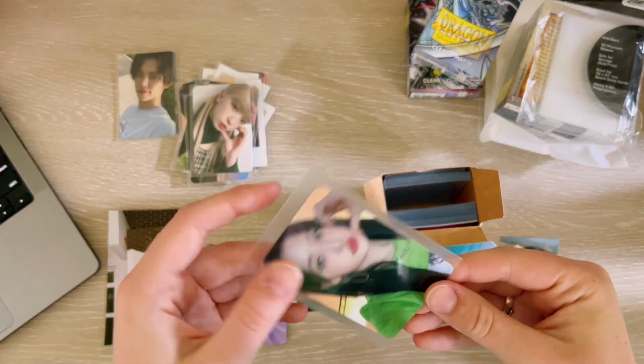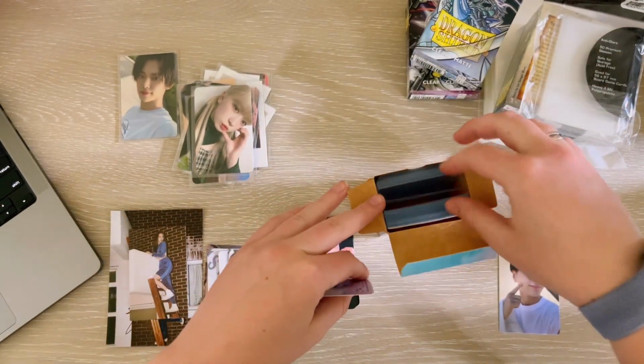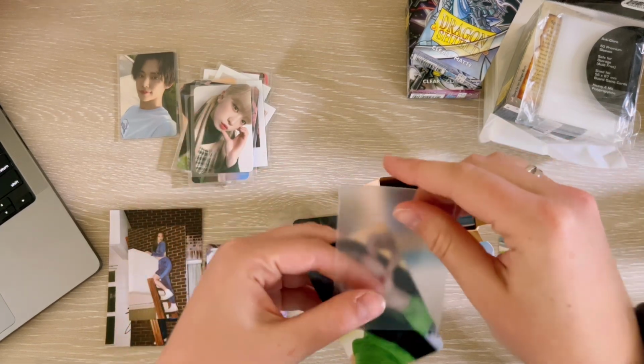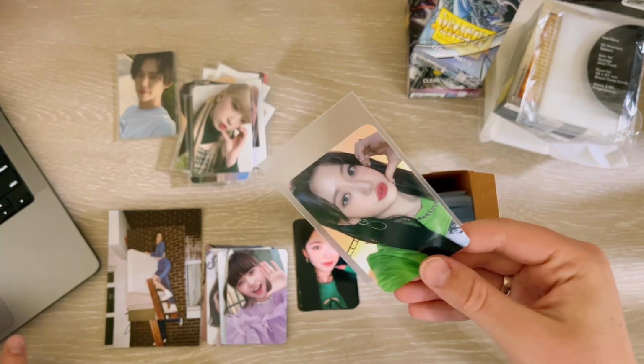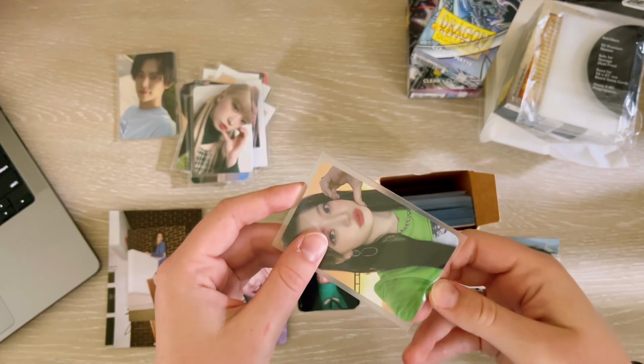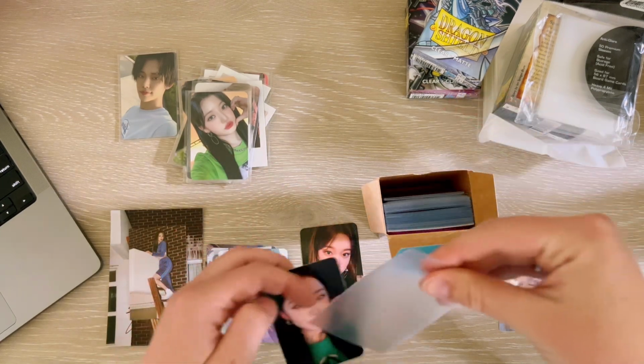And then, that's a normal sleeve. And then for Enhypen, I think it's Hisung. For G-Friend, don't know. I honestly could not tell you who it was. I feel like I always got like a wide variety of members. But yes.